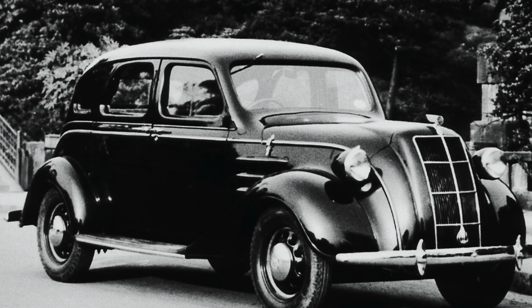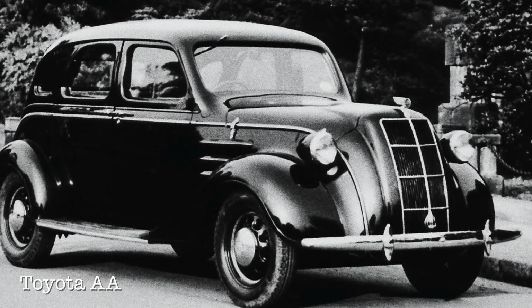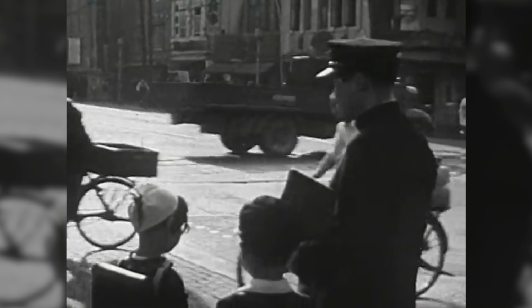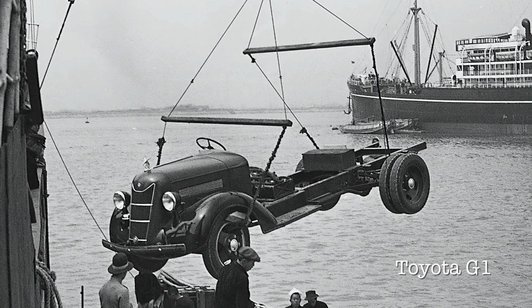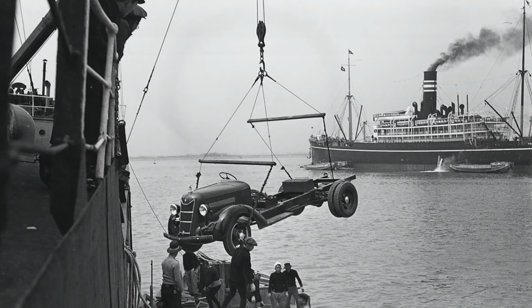Now, let's get back to our story. Remember, Kiichiro just produced his first passenger car. But most Japanese consumers aren't ready to buy passenger cars for households. So he decides to make the G1 truck because trucks are in high demand and are more profitable in the short run. But the G1 comes with a lot of mechanical problems. So Toyota supports early sales with free repairs and even replacement vehicles.